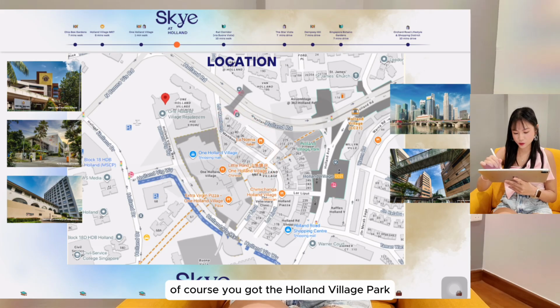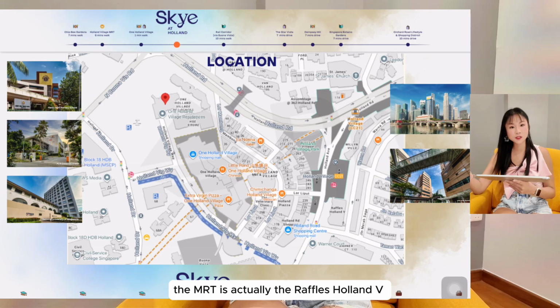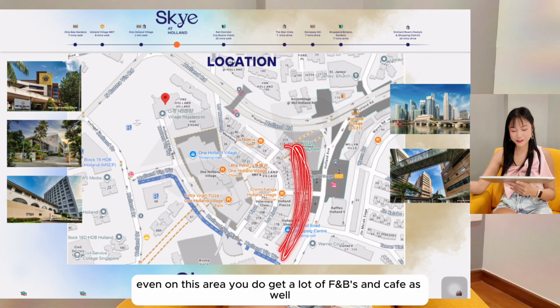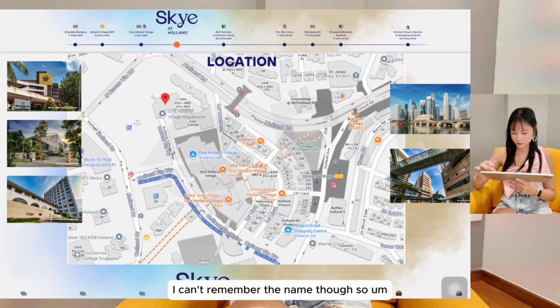And then after that, of course, you got the Holland Village Park right over here, and this is where the MRT is already. And right opposite the MRT is actually the Raffles Holland V, which is also a smaller mall, and also the Chip Bee Gardens area. Even in this area, you do get a lot of F&Bs and cafes as well. Personally, one of my favorite cafes is right over here on top, the rooftop. I can't remember the name though.